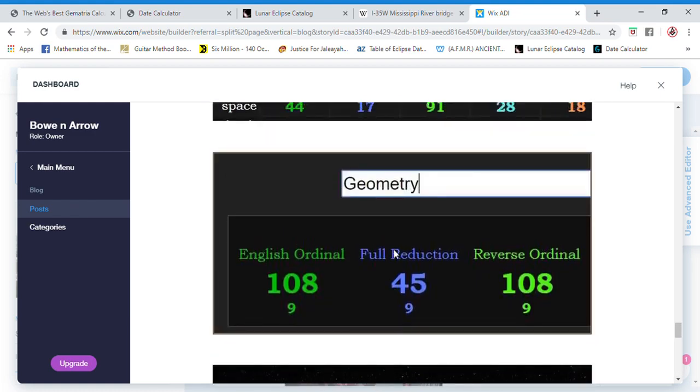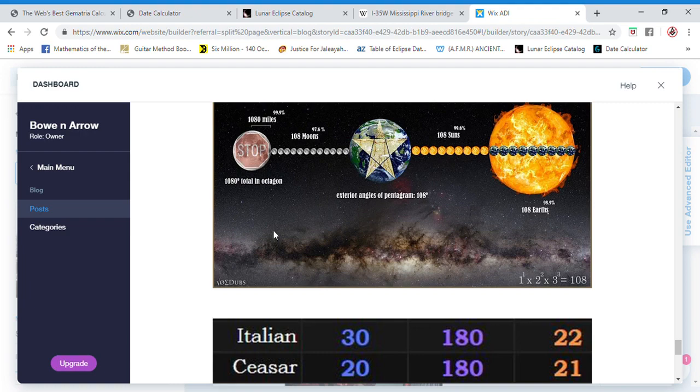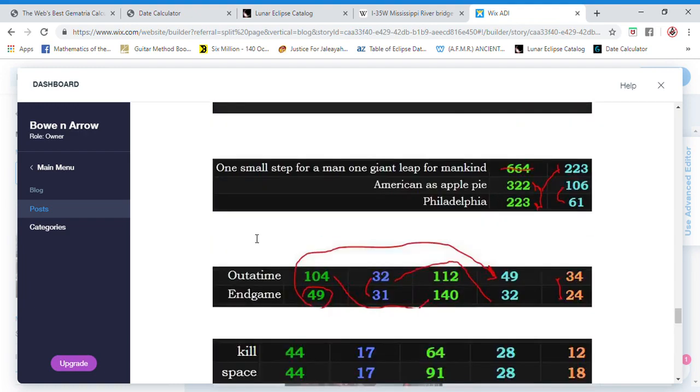So now you should have a pretty good idea that your language definitely is gematriated. No ifs, ands, or buts about it. It has a long history. But not only in English, it also goes back to Greek and Hebrew, in which words were not separate from numbers. Words and numbers were the same thing in those days.